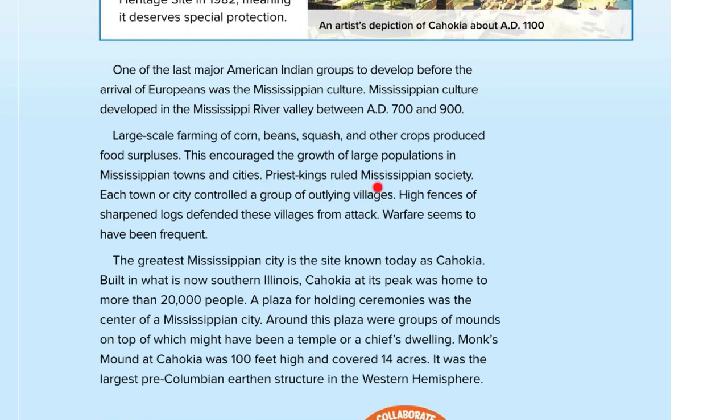Priest kings ruled Mississippian society. Each town or city controlled a group of outlying villages. High fences of sharpened logs defended these villages from attack. Warfare seems to have been frequent. Okay, so it's going to be the same type of idea where you had a king ruling the area, directing development. And with that surplus, these cultures were able to develop art and religion and other things that societies, cultures have.